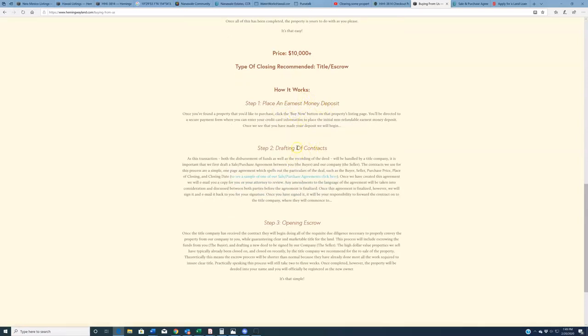We get an earnest money deposit, we draft a contract, we sign, you sign, we submit the title, and then title contacts you a couple weeks later when they're done doing their research, and they ask you to wire them the money. They also ask us to sign a deed, and they do not release the money to us until such a time as the property has been deeded into your name. So, it gives you more security as the buyer.